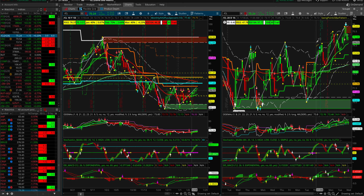So that's a break of structure to the upside. That is obviously a higher pivot. We've gone from kind of sideways to up. Now we're going to pull back, in my opinion, to shake everybody out, or we're just going to rip higher on the daily here and have the daily start looking more like the hourly.